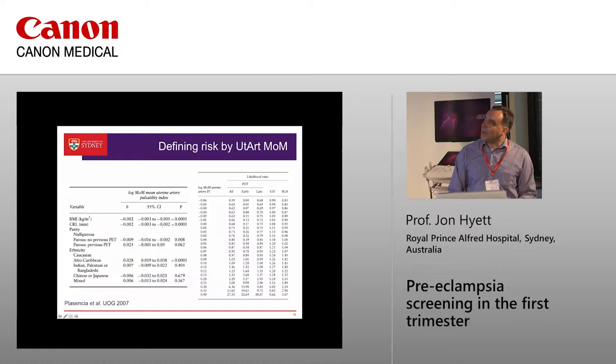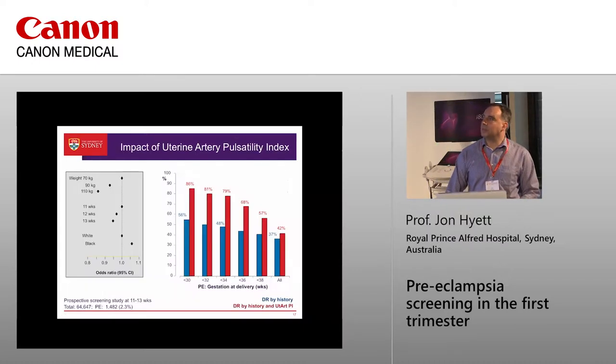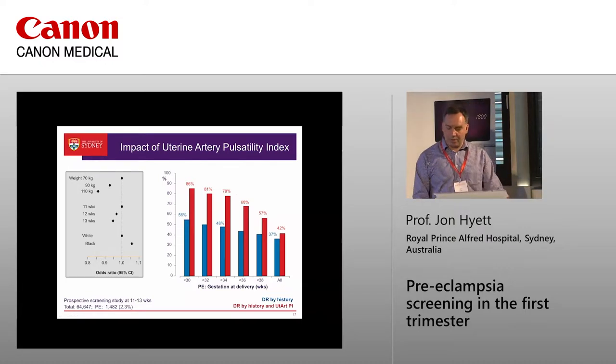And we now have likelihood ratios that you can see over here for different types of preeclampsia, so early preeclampsia, late preeclampsia, and also for IUGR. And this is the paper of Walter Placencia showing the different maternal characteristics that will affect uterine artery Doppler measurement. In our own study, we found that if we just take a maternal history to predict preeclampsia and compare that then to using uterine artery Doppler, if I take 34 weeks as a cutoff, then adding uterine artery Doppler increases the detection rate of our screening process by about 35%.